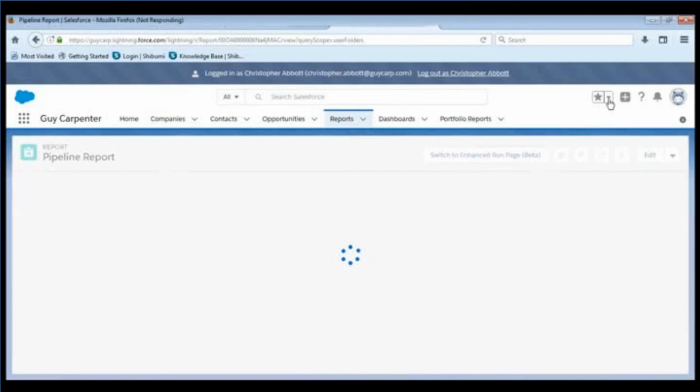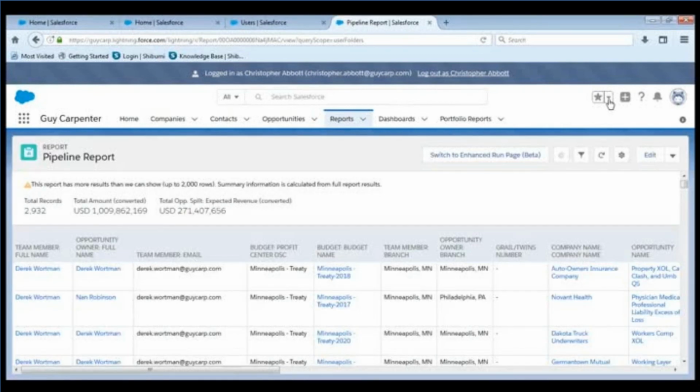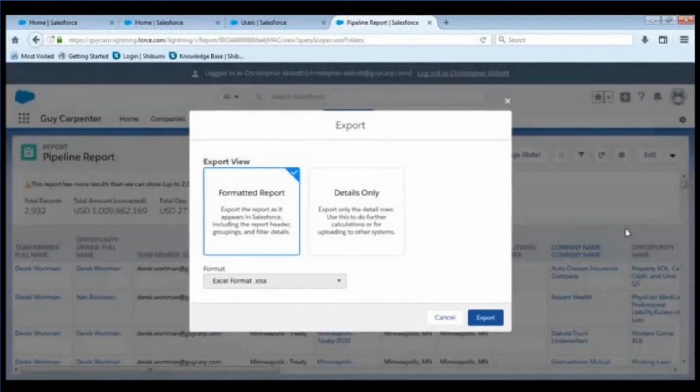Keep in mind that other employees could be entering new information into GC-Force at any time, so it's important to refresh both reports and dashboards by clicking on the refresh icon so you can be sure you're viewing the latest information. In Reports, to export the refreshed data into Excel, click the drop-down arrow and select Export.